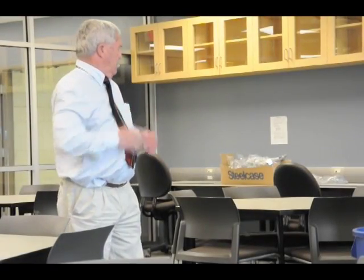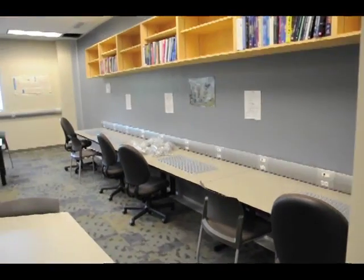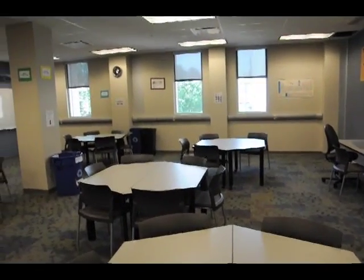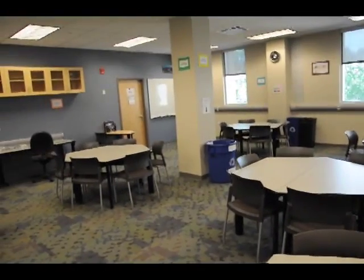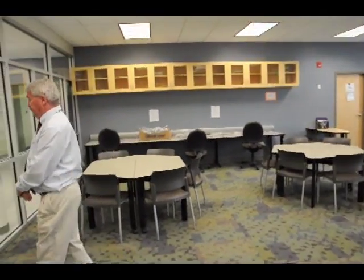Here I am again. I'm standing in one of 4 student study areas here in the new extension. This one happens to be the chemistry study area, where students are free to come work on problems. There will be computer banks along here, so they'll be able to access chemistry websites that have been recommended to them by their instructors.